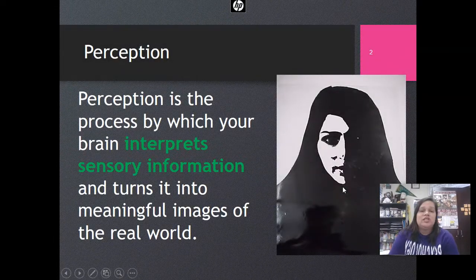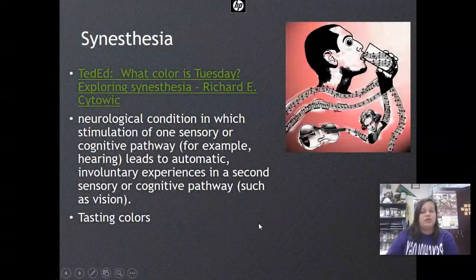So with sensation, that was the raw data coming in as sensory stimuli from the environment. We've talked about how all that gets into our brain and how our brain starts to process that. Once your brain starts to make sense of it, that is the perception half of sensation and perception. So it's how our brain is interpreting the sensory information and turning it into something meaningful based on what we already know about the real world.